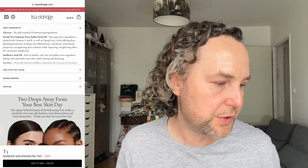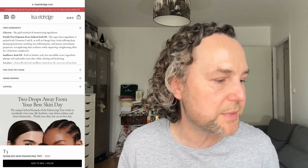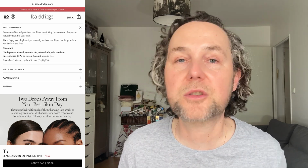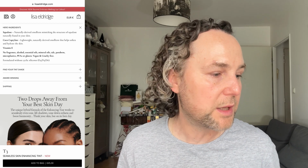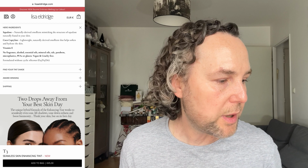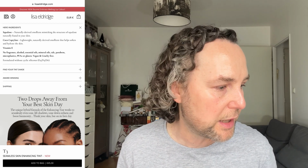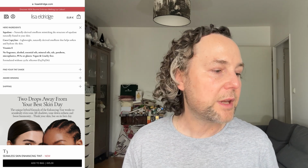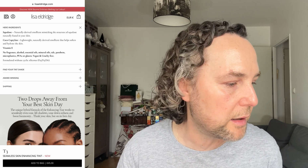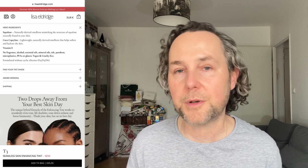We have sunflower seed oil, rich in linoleic acid. This incredible active ingredient plumps and replenishes your skin while calming and hydrating. Then we have squalane, a naturally derived emollient mimicking the structure of the squalane naturally found in your skin. Coco-caprylate, a lightweight naturally derived emollient that helps soften and hydrate the skin. We have vitamin E. And then we don't have fragrance, alcohol, essential oil, mineral oil, talc, parabens, microplastics, PFAs, or gluten. Vegan and cruelty-free.